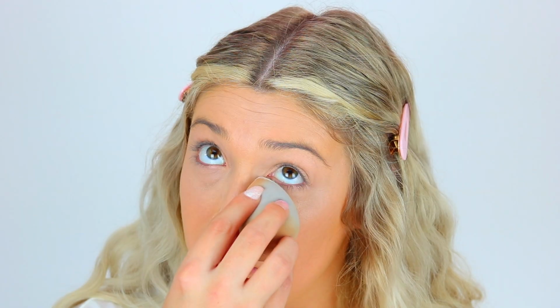It's in the shade Translucent. Oh, look at the little mini thing. Cute.